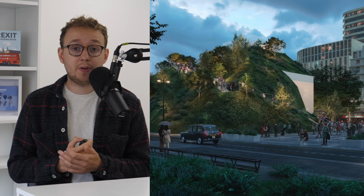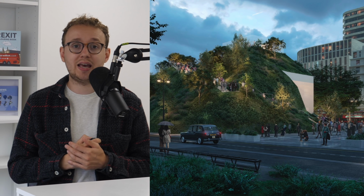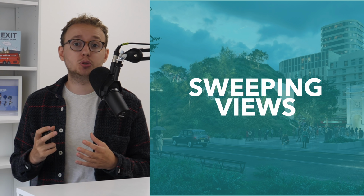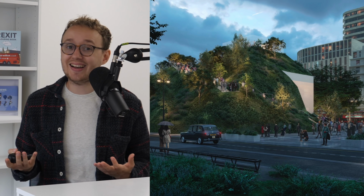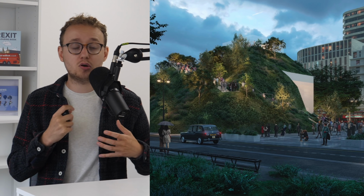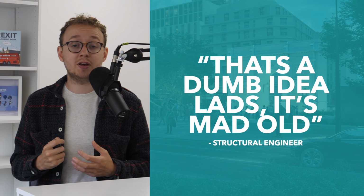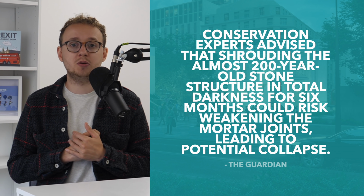It was originally pitched as an exciting new way to get views of London, with sweeping views of the city from a lush man-made hill. I mean, the idea is weird, but weirder still, they originally wanted to cover up the arch with the hill, until experts warned of the potential damage that entombing could do to the monument.